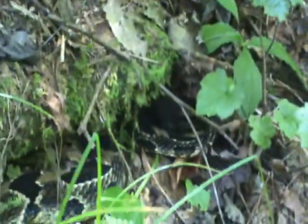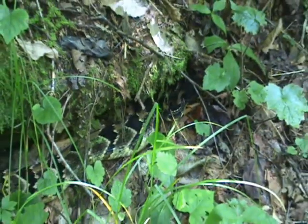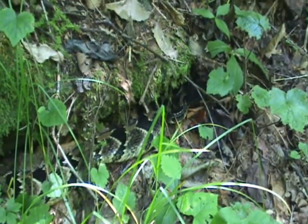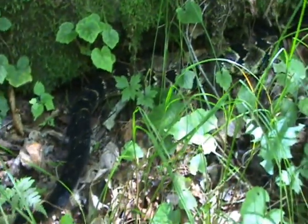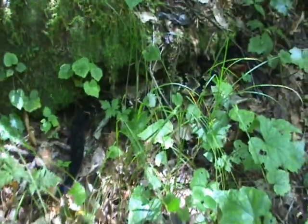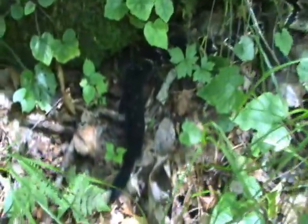We boys have fun. Appreciate it. Not really much of a hiding spot under there, but she's going to take as much advantage of it as she can. After being tormented by the humans, hopefully she will stay away from the trail from now on. That is a short little tail.